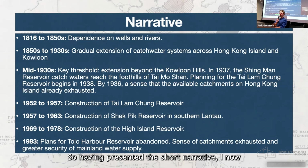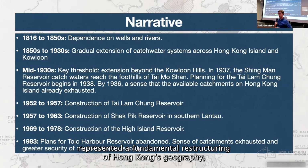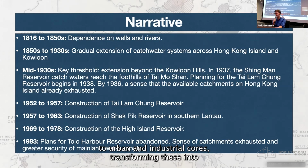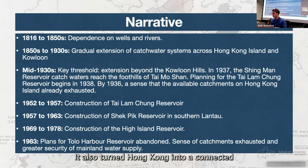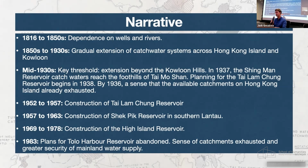So having presented this short narrative, I now wish to explore the consequences of this construction. The first point I want to make here is central. The development of this hydrological infrastructure represented a fundamental restructuring of Hong Kong's geography. It connected the most isolated reaches of the colony to urban and industrial cores, transforming these into a productive resource, thereby transforming the relationship between rural and urban Hong Kong, and also turning Hong Kong into a connected hydrological unit for the first time, even if this has perhaps been overshadowed by the issue of the importation of water into Hong Kong.